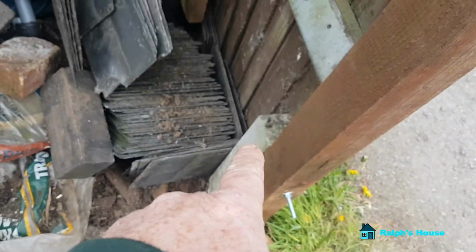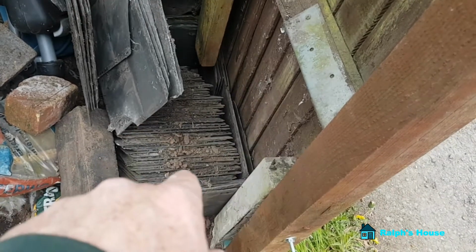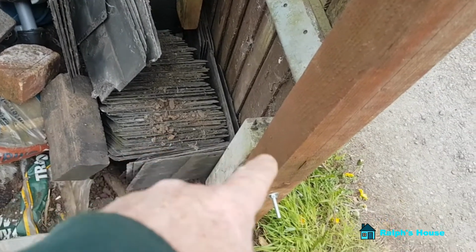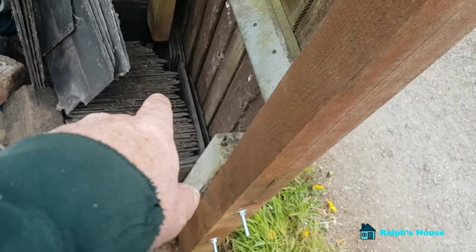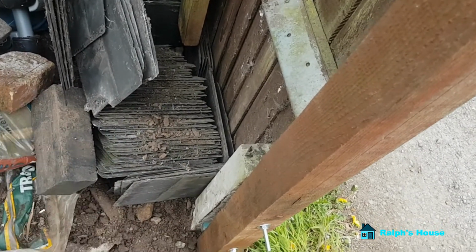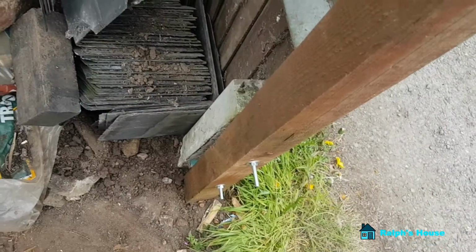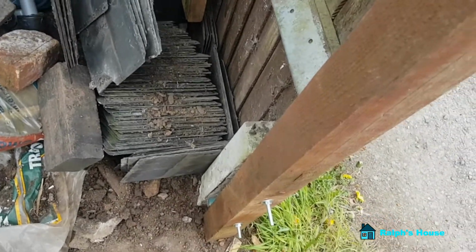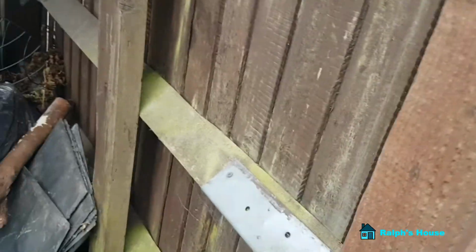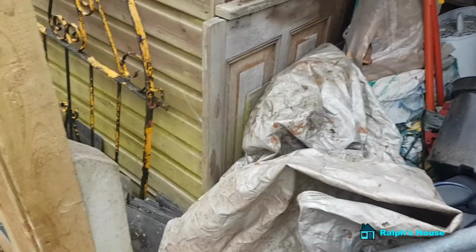But these slates that are sitting the other side have got to be moved because they're pushing the concrete godfather over. I know the weight of slates, they will move a concrete godfather, so they need to come out and either be stacked flat or gone or whatever, but not stacked against these posts because they won't take the weight of it. Yeah, don't know about their fence their side, but that's alright.